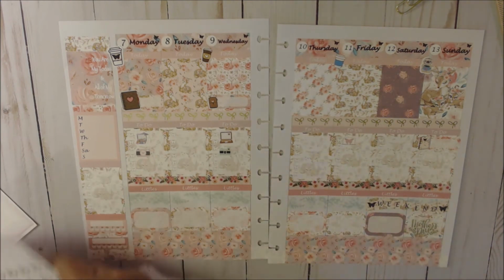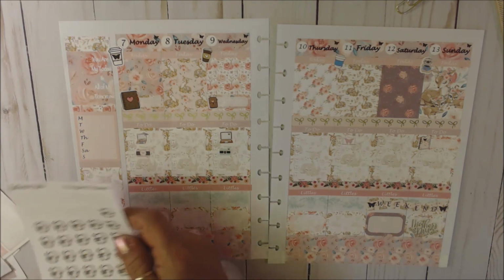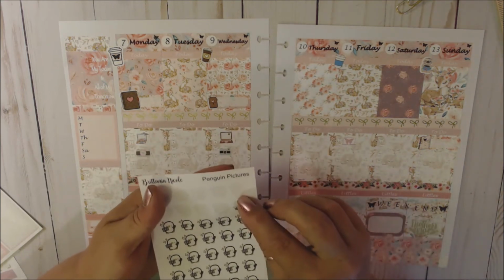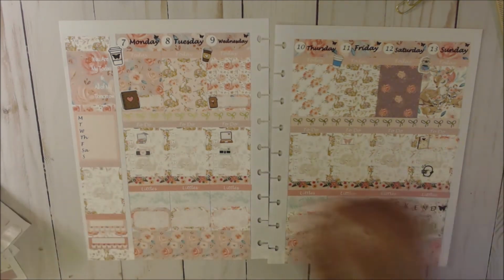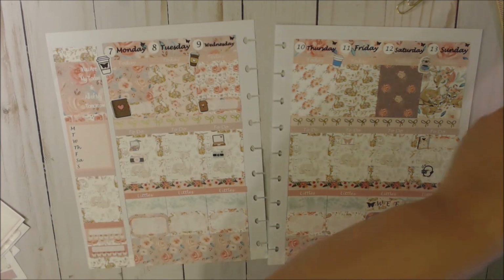And then, let's see, we don't have any cameras from the kit. And then we'll use this little penguin taking pictures from Britannia as well. And I just love him. He's holding the little camera and then it's got little flashes. It's just so stinking cute. For Sunday. All right. Done, my friends.